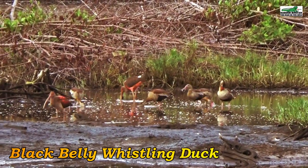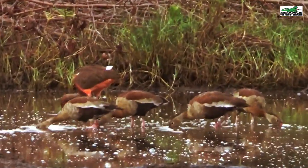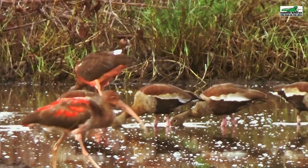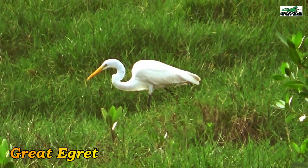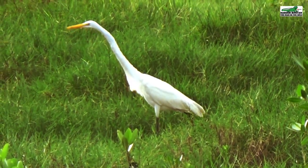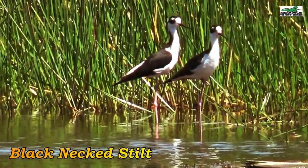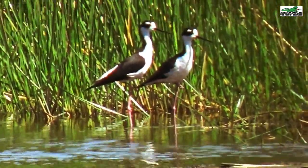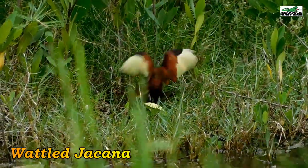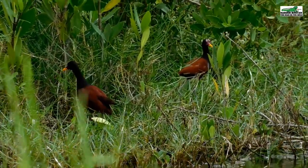Among these juvenile scarlet ibis, we can see the beautiful black-bellied whistling duck. The great egret is the largest of the egrets that is found in Trinidad and Tobago. The black-necked stilts are very social and can be found among all the other birds in the swamp. This is a mating pair of wattled jacana. They are a very common swamp bird in Trinidad.